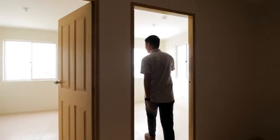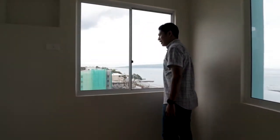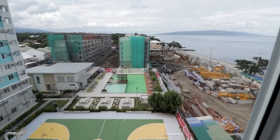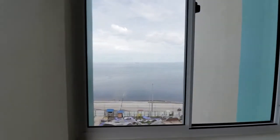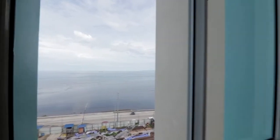Check out the right bedroom first. So you actually have a clearer view of the basketball court from this area. And on this side, you get the view of the ocean. Now let's check out the other room.